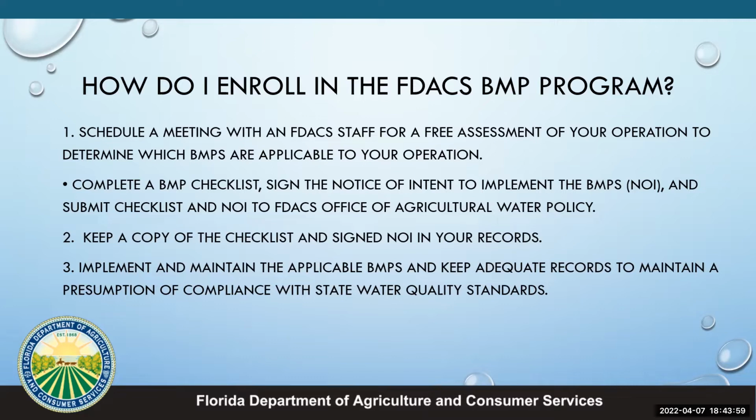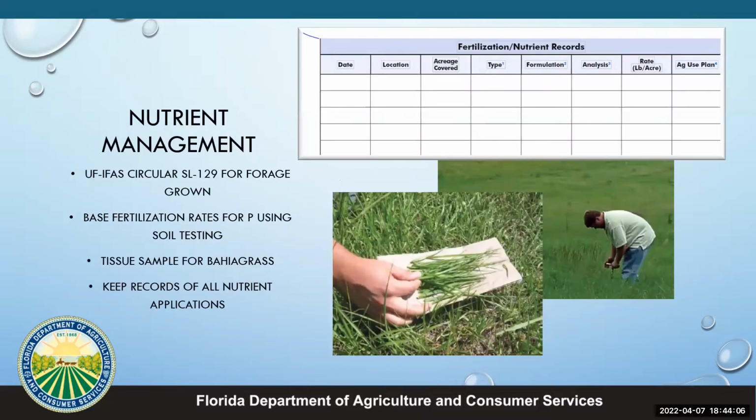So we'll talk a little bit about the categories. Typically best management practices will include things like nutrient management. I put an example screenshot from our manual that talks about how you should track your nutrient records: date, location, the acres you've covered, and the type of grass or forage that you're growing.